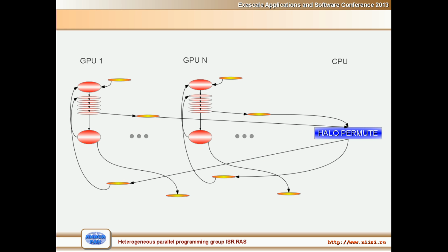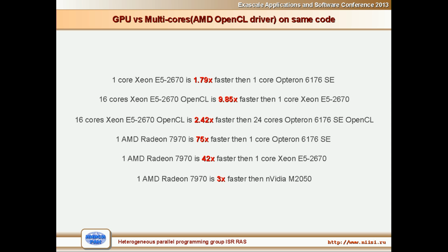Here we can see the global dependency graph for an arbitrary number of devices. The same graph works on a distributed system as well. Once again, the accelerations of the algorithm launched on different devices are predictable. They correspond to the memory bandwidth ratios. It's important that all CPUs and GPUs run the same OpenCL C code here.